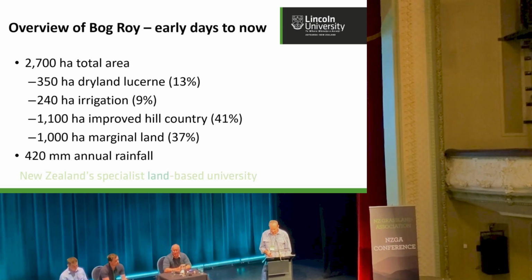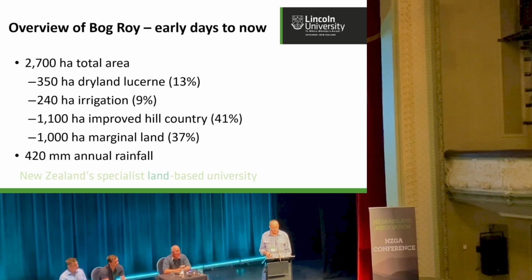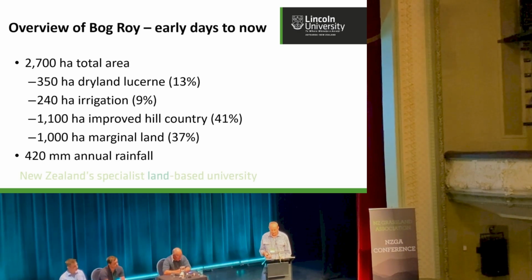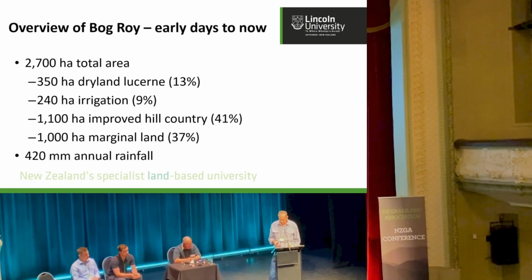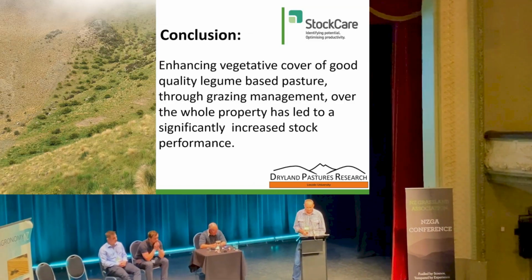So it really leads on to how best do we do that, and how best we use the areas to enhance each other of the property and create a vacuum off that hill country, which really needs every break it can get.